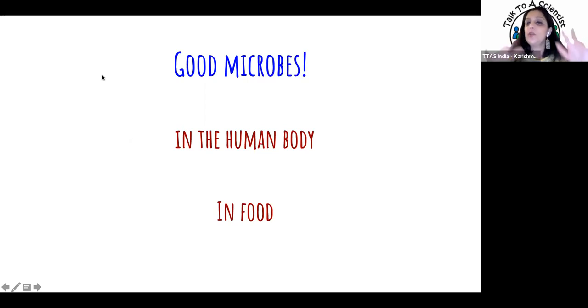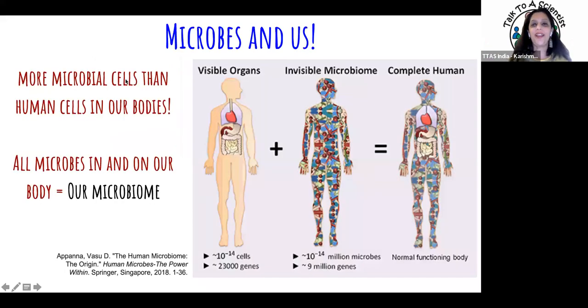And let's talk about them in two different groups, two things that matter to us a lot: our human body and what we eat. I think it's safe to say these two things really do matter to us. So like we said, microbes are found everywhere and even on our own body.